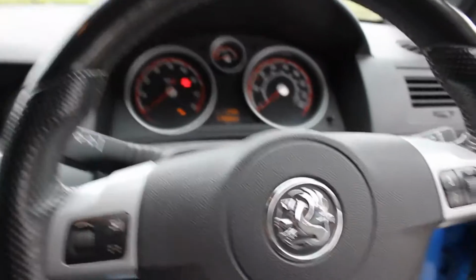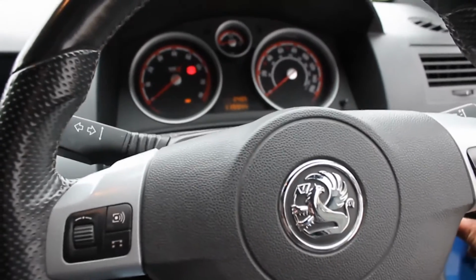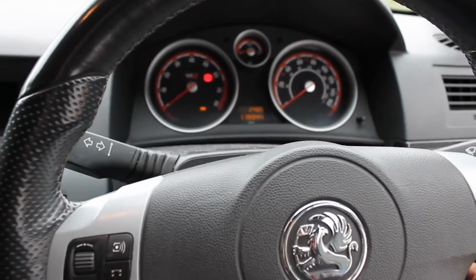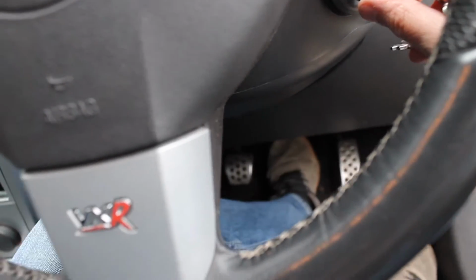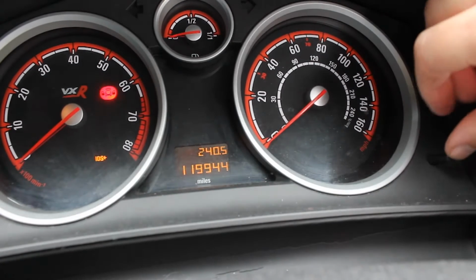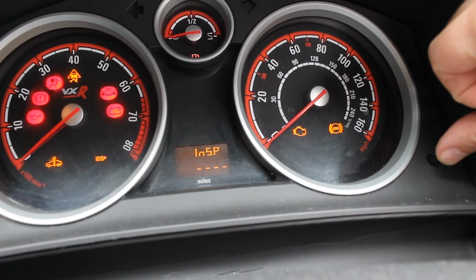Before we move on to the boost problem, I want to show you how to reset the service light, which I forgot to do on the service video for this car, link in the top right corner. So, put the key in, put your foot on the brake. I don't know how I'm going to do this, holding the camera, position the camera there, we go, perfect. Right, hold this button in, and whilst your foot is on the brake, hold that button in, turn the key so the ignition is on.